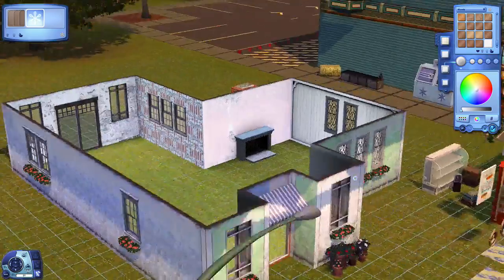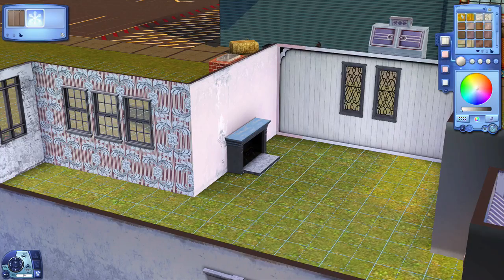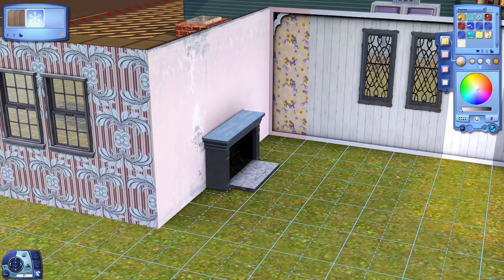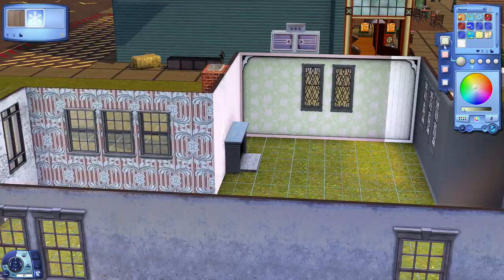And have we done a build with a lot of pastels recently? I don't think we have. I'm trying to think. We probably have done one and you're probably screaming at the screen saying, no, you just did one, but I can't remember. Definitely not the houseboat, and definitely not... Oh, the sorority, I guess we're using a lot of pastels, duh.